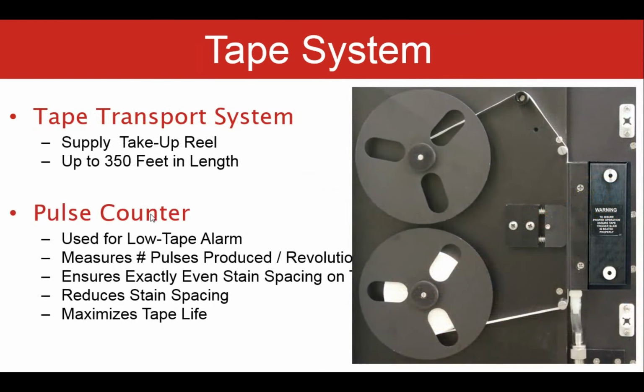The tape transport system, typically the tapes we can offer are on the order of 330 to 350 feet. The transport system itself, typically you install the tape on the lower reel and then hook it up to the drive reel, and it simply just pulls the tape through the system as required.